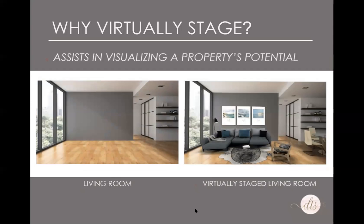And here is the last one. So this is a little bit more of an urban living sort of condo, vacant room versus virtually staged room. So it does show size, scale, how to use the space. Another important element is, just as we would with our in-person staging, we do cater the design and curate a look specific to a demographic. So we wouldn't put traditional furnishings in a very urban type of setting.